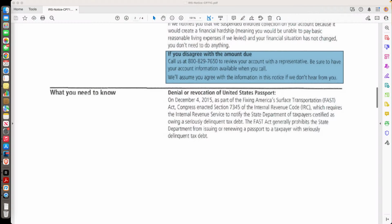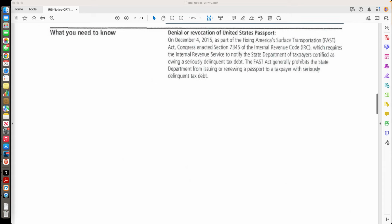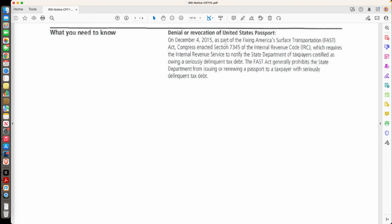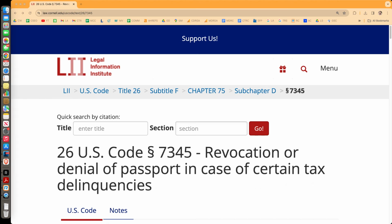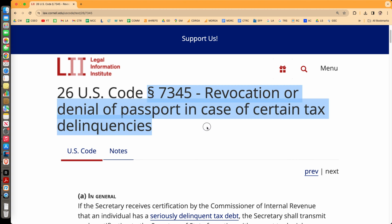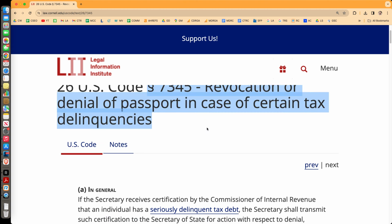In the next section here, the IRS talks about denial or revocation of your passport, and this is pretty scary. But this only applies if you have seriously delinquent tax debt, okay, as it's defined in Section 7345 of the Internal Revenue Code. So let's pull that up. Here we are. Section 7345, revocation or denial of passport in case of certain tax delinquencies.